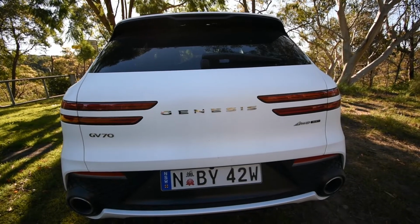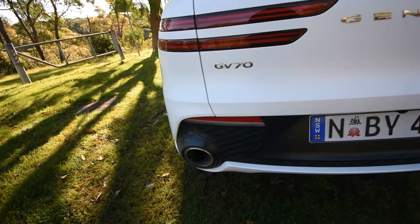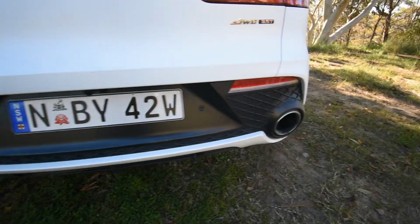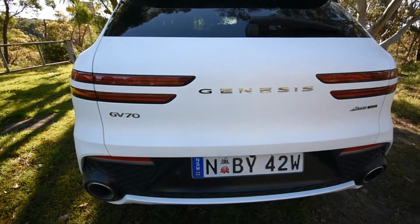Well, let's have a look inside the rear of the GV70. But before we do, first up I just had to show you, look at the size of these exhausts. Massive. Got the big V6 twin turbo going, but certainly don't obstruct the gases getting out. Very good.